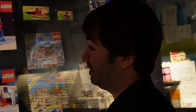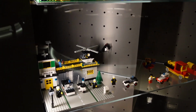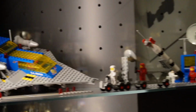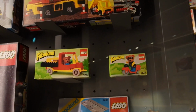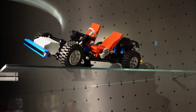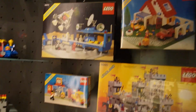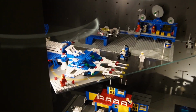Then of course we really get into the sweet stuff here, in the Yellow Knight's castle in the box right there. It's pretty cool to see stuff scaled up like that. Classic space, incredible. Got your Fabuland. I don't know what's more impressive, the sets on their own or the sets and the pristine boxes. The whole presentation is just incredible.